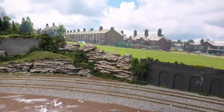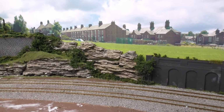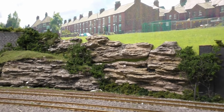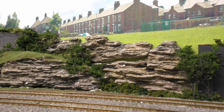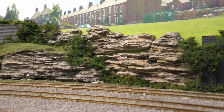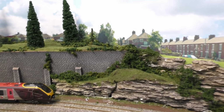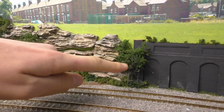Down the opposite end of the layout now to the city area, and obviously I've done even more work. I did say I've done a lot, and I have detailed this area. If we just come down and look up, I am so happy with that. The back scene really does fit in well. Obviously we've got gaps here, which I'm going to put more greenery in and stuff like that, but that will come very soon. And you can see I've used different types of bushes. I've just used the standard foliage and some of this stuff, which is really quite finely detailed. This, I really like that.